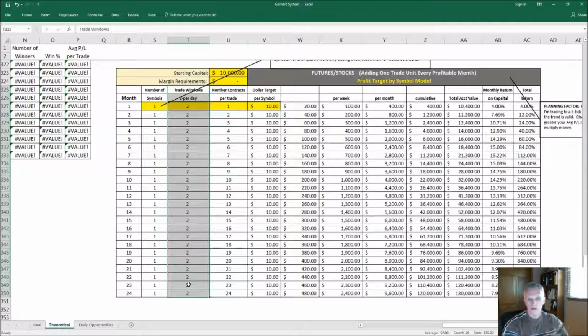So, all right, 2 trade windows per day. This is number of contracts per trade. All this is incremental: month 1 we start with 1 contract. If we're profitable, month 2, now we trade 2 contracts. What you want to make sure of is when you get down here, you're trading 10 contracts, which the model doesn't let you do that.